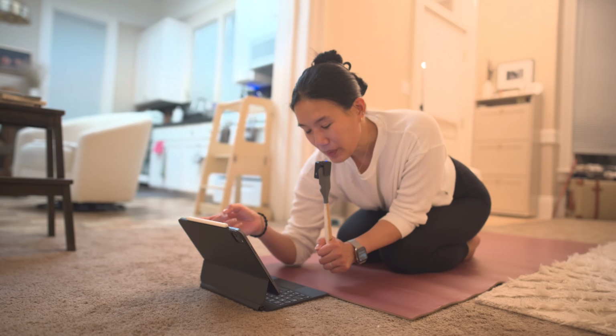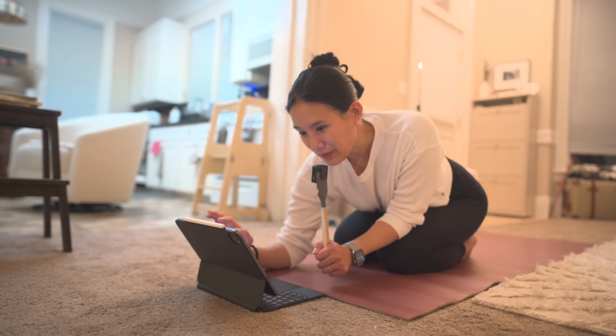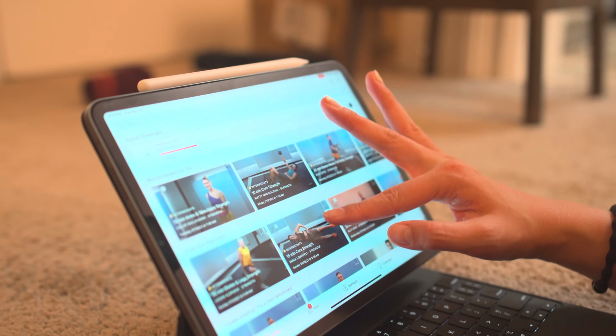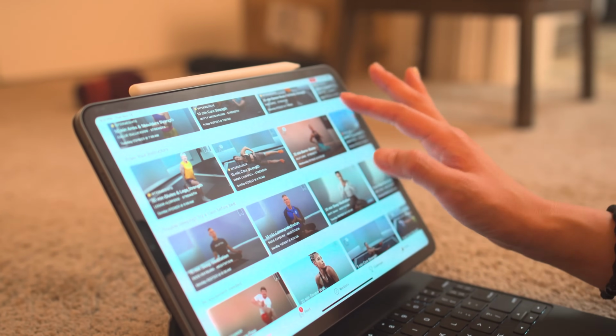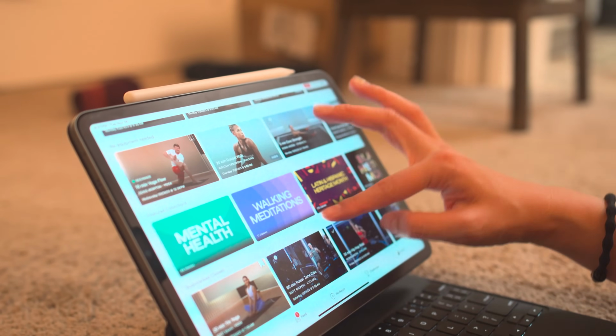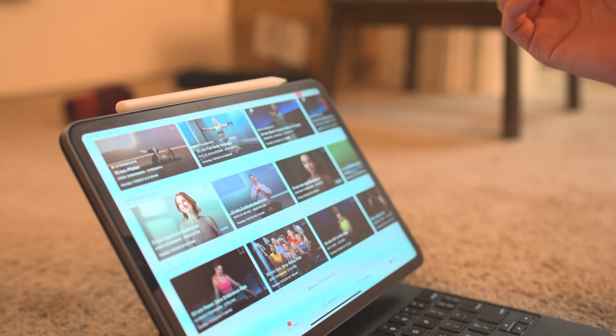I think a lot of people think about Peloton as just like the bike workout, but there's actually a ton of variety. So just looking through the app, they have a ton of different stuff. They have like strength workouts, core strength, meditation and yoga. They have walking, they have running, and basically just anything that you might want to do in terms of workout.